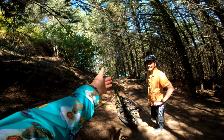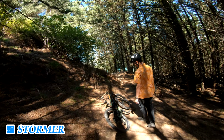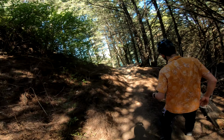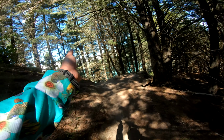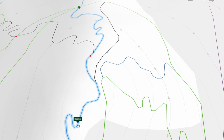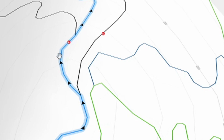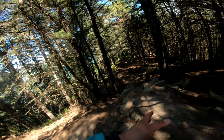So now we're here a few meters before the Jack Soros drop, and I think we will follow the stormer line, which is the chicken line of this Jack Soros drop, and then follow the trail on the left, which is this one. So Jackosaurus feature kind of thingy, but we will go through here instead and track the side of the mountain instead of going straight.